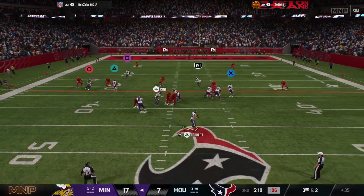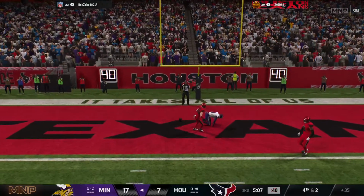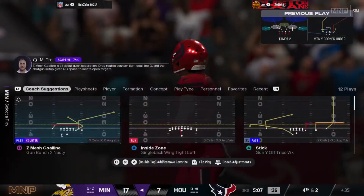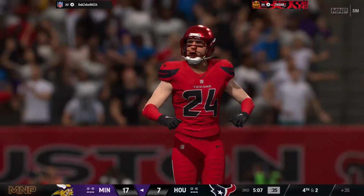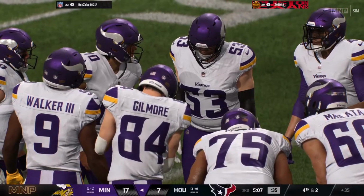On 3rd and 2, Herbert going all the way to the end zone here. Well, they had the look, certainly didn't shy away from it, but couldn't connect. And now they're stuck facing 4th down. Well, he went for it all right there. That was a highlight reel waiting to happen if he could connect.